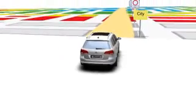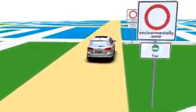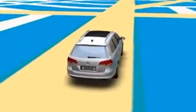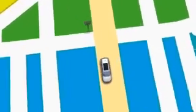Welcome to the city. With 117 grams of CO2 per kilometer, the Passat TSI EcoFuel is setting new standards in its class, so giving it the green light to all low-emission zones. Additionally, natural gas can be replaced by right up to 100% biogas. As a result, the CO2 emissions would be further reduced.